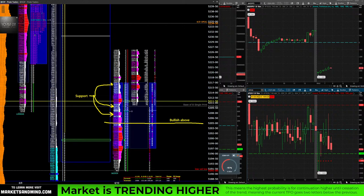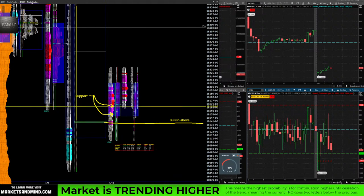Okay, no bounce at 15, so now we are looking to fill that single print. 5210 is the next potential support. Those ticks are not looking bullish. Buyers need to defend both markets right now.